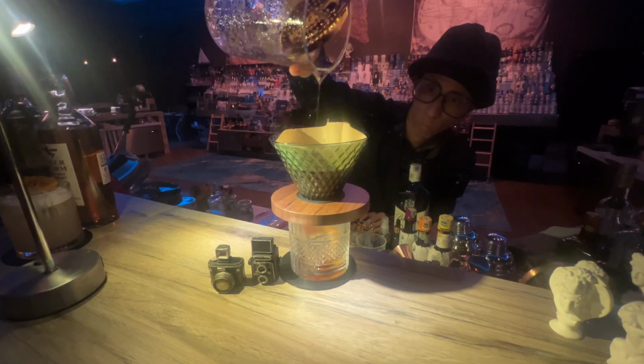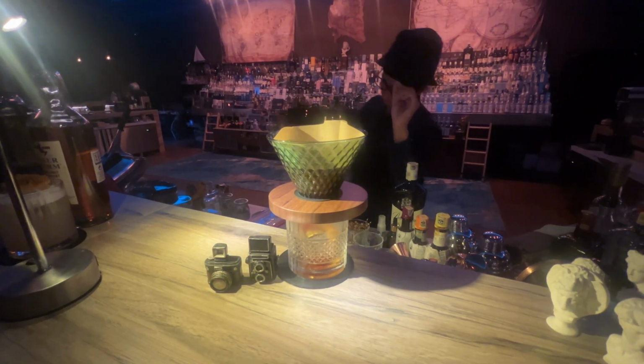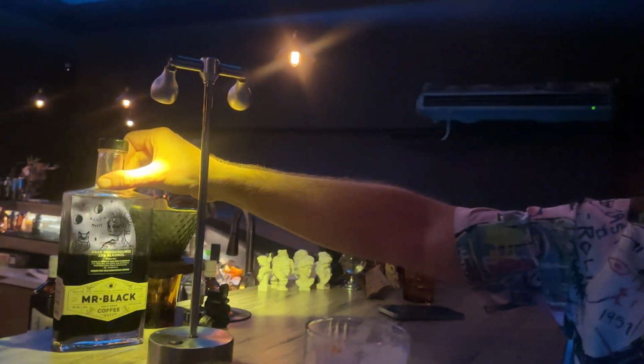Mine is delicious, it's strong, it has many layers, it's sweet, it's bitter. But what's the main ingredient? The main ingredient is this one, Mr. Black Pepper, right? Oh, we should have done this actually.